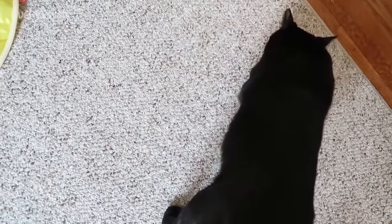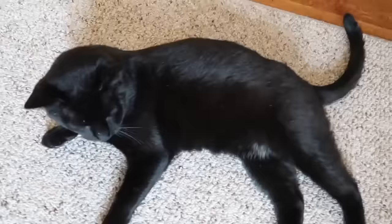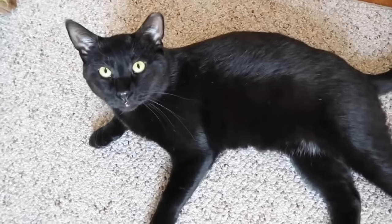Good morning, Boo. For some reason, when he's laying in the cat tower by the window, whenever I come in the room, he has to jump down and greet me. Right, Boo? Hello, Boo.